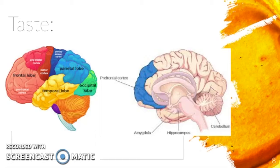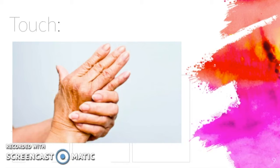And also, when they focused on semantic dementia patients, changes in food preferences and eating habits were also greater in comparison to Alzheimer's patients. And it was concluded that these changes likely reflect changes in the ventral frontal lobe, temporal lobe, and amygdala, so frontal lobe, temporal, and the amygdala. So moving on to touch.